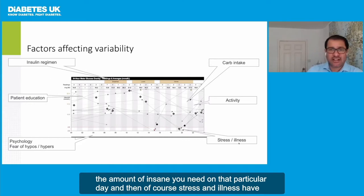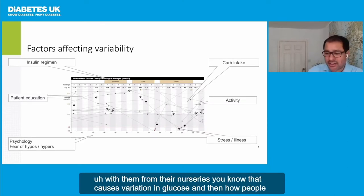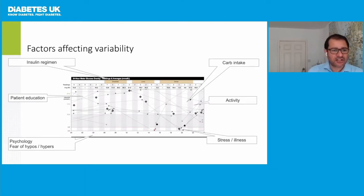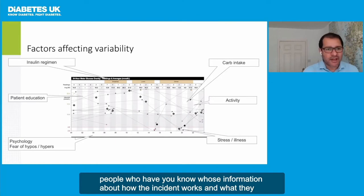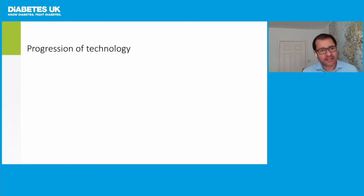And then of course, stress and illness. We've all had the little sniffles and colds coming in, those of us with little kids who bring stuff in with them from their nurseries, that causes variation in glucose. And then how people react to their sugars, people who have maybe an excessive fear of running low or an excessive fear of running high, that can affect the behaviors that you do to control your blood sugars. The amount of information and education you've been given by your healthcare professional team or that you've acquired from other sources, and how you think about it. We still come across people whose information about how the insulin works and what they should do isn't up to date. And all those things contribute to that variability.